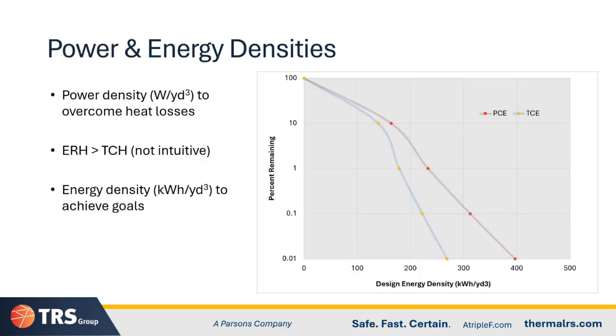There are two things that we look at primarily when we're designing a site, and they have to do with power and energy densities. We have to put sufficient power into the formation to overcome the heat losses, and power times time is energy. So the amount of time that we spend on the site, once again overcoming those heat losses, then determines the amount of mass removal that we're going to get.